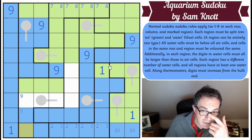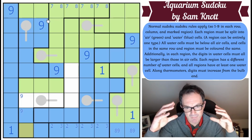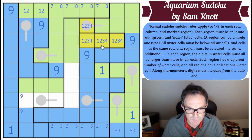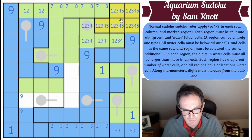Oh, this is going to get really peculiar. I'm just realising that, because all of these regions are bottom heavy, this is a 1-2 pair. This is a 1, 2, 3, 4 quadruple. This might be more interesting. This is a 1, 2, 3, 4, 5 quintuple. But we have a 1-2 pair there.